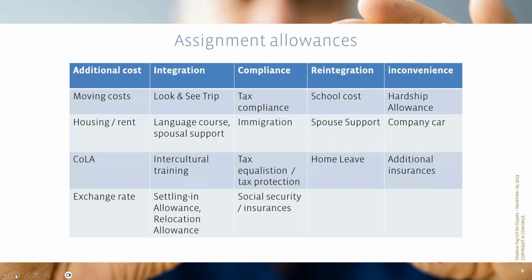Maybe in regard to language courses as well: in case you pay the language course for the employee, then that is usually tax-free. In case you pay the language course for the spouse who accompanies the individual abroad, then usually that is subject to taxation. So that also means you have to look at those things.